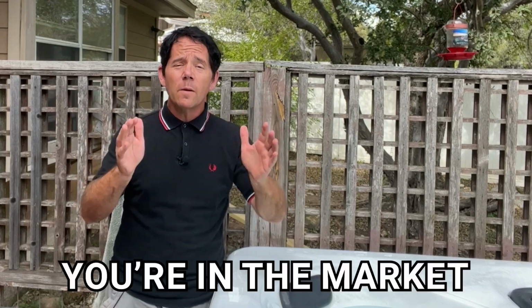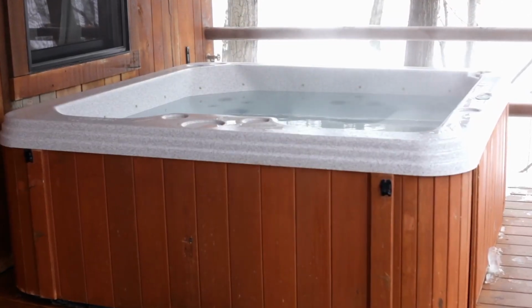So, you're in the market for a brand new hot tub. Maybe your first hot tub, or maybe you're moving to a new house and you love hot tubs and you want to put a new hot tub in that new house that you're moving to, and you're about to go to the hot tub showroom.